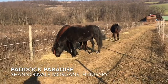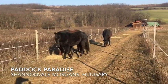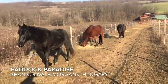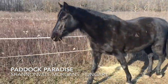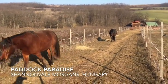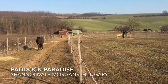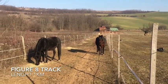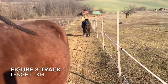The first one that you see walking up on the hill is JMF Twist of Fate, our black broodmare, all the way from Wisconsin, America. The second one is the youngest of the four mares. This is Fate. Her name is SVMH, ShannonVale Morgan horse, Celeste. And then you see Silk standing on the third position, and down there at the tree is Windfall, also from America. So our track system is about a kilometer long on a hillside.